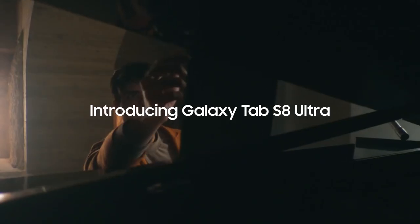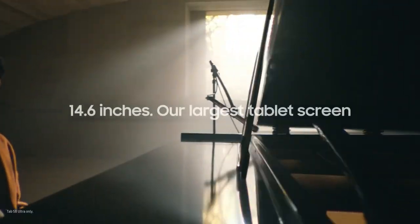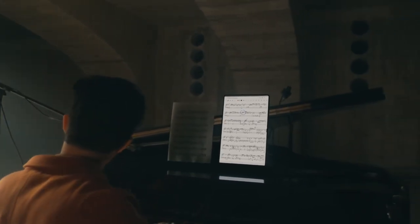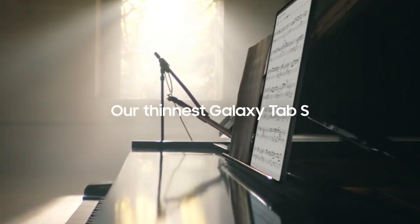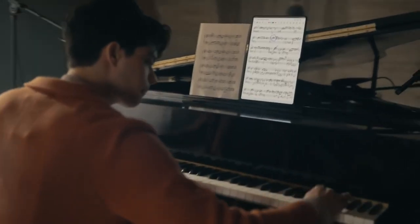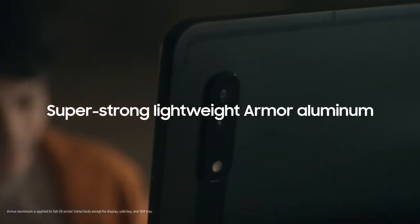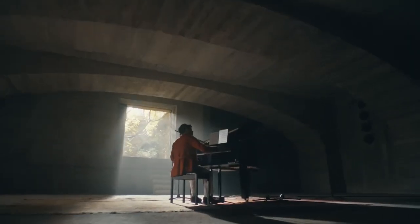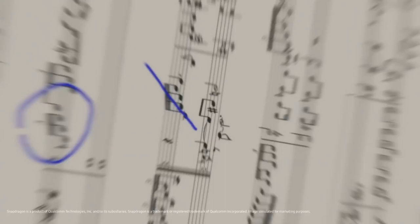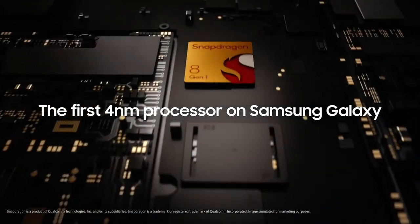Introducing our first ever Galaxy Tab S8 Ultra. At 14.6 inches, it's our largest screen yet. But it's not just big, it's also our thinnest and toughest tab. Protected with armor aluminum. Experience work and play on a whole new level with our most powerful chip ever, the 4-nanometer processor.